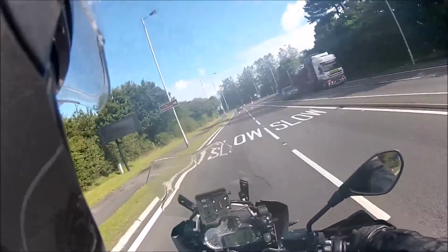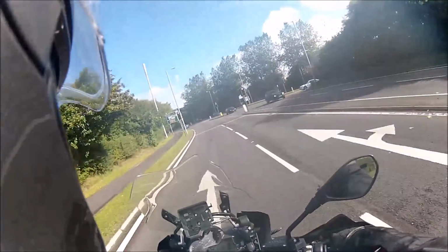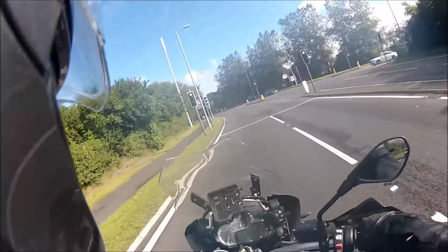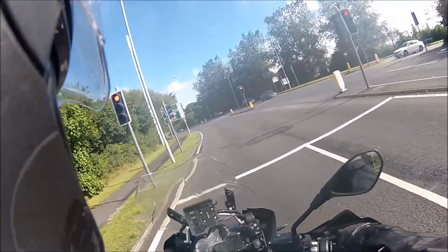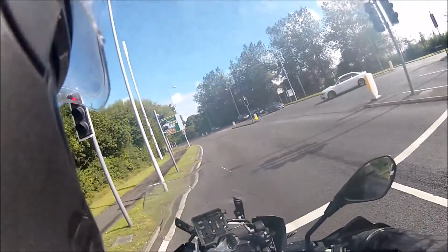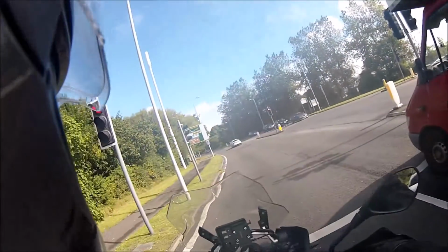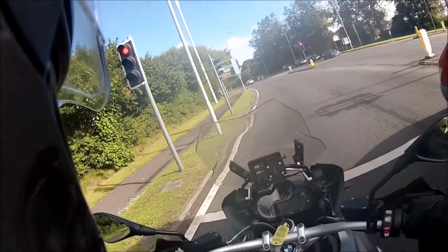Now, all these 8-valvers, none of them are sluggish, but this one, it's a little bit like an RT. It's deceptively quick. You don't expect it to be quite as pokey as it is.